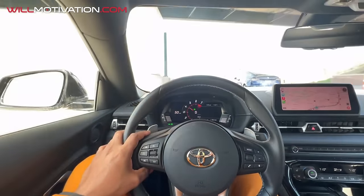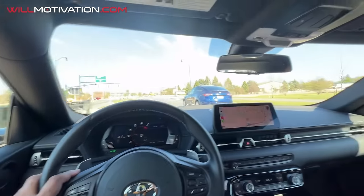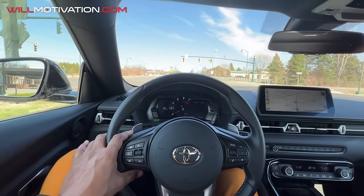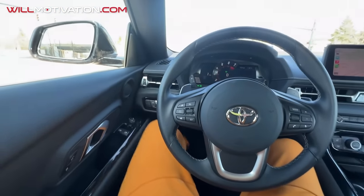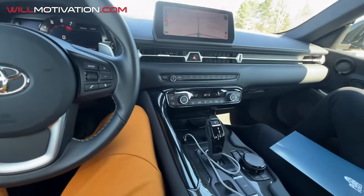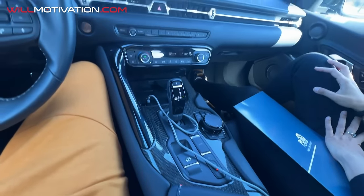Now, when you drive it, it's a good thing. You can scare your passengers. But yeah, it feels too much like they ripped off, like you're driving a BMW pretty much is how it feels.